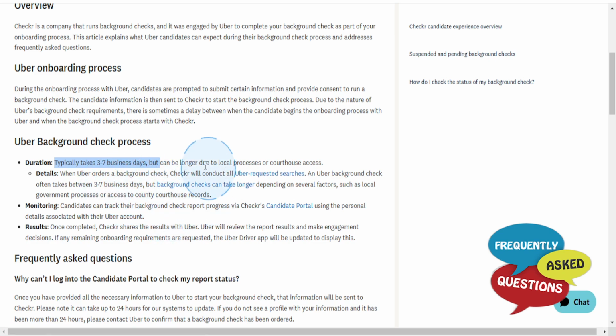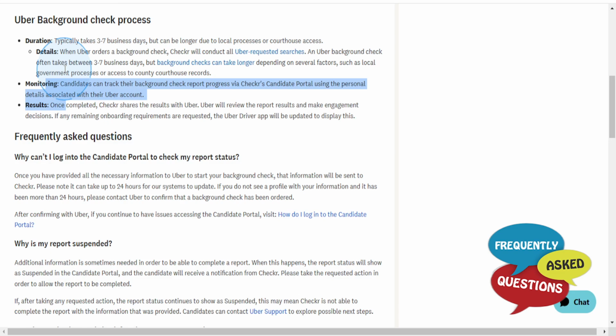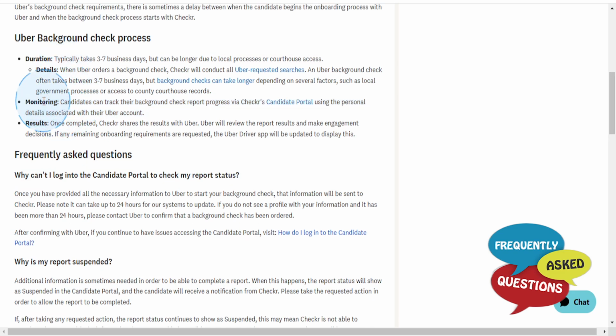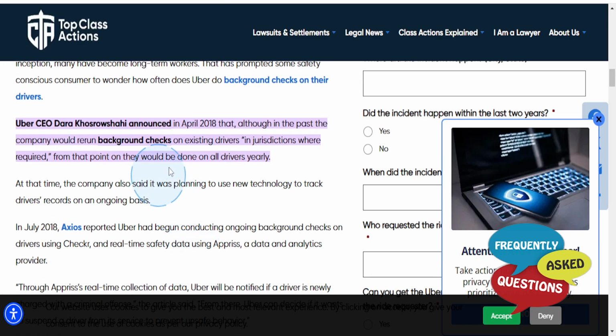Then, guys, of course, you want to check your report. You can log into the candidate portal to check your report for any calls to action, such as if you have to upload any documents and if you have to confirm any information. Of course, guys, you can also contact Uber and Checker. So if you believe that you meet all the qualifications to be a driver and you have been rejected, guys, you can contact both Uber and Checker to actually find out what is going on.